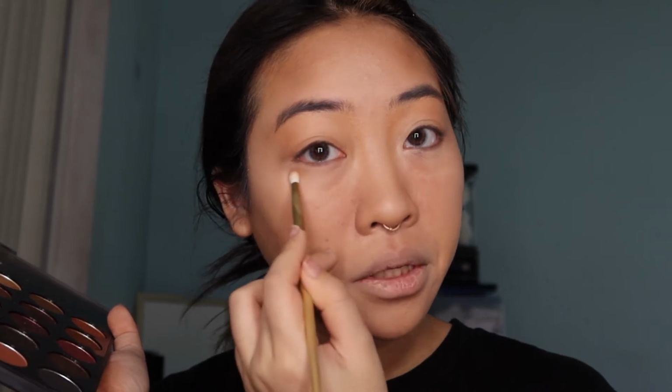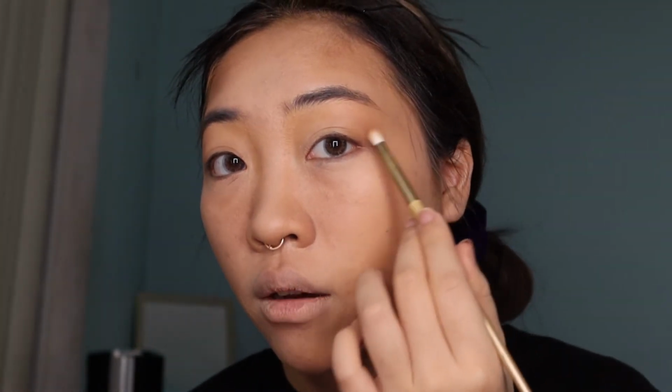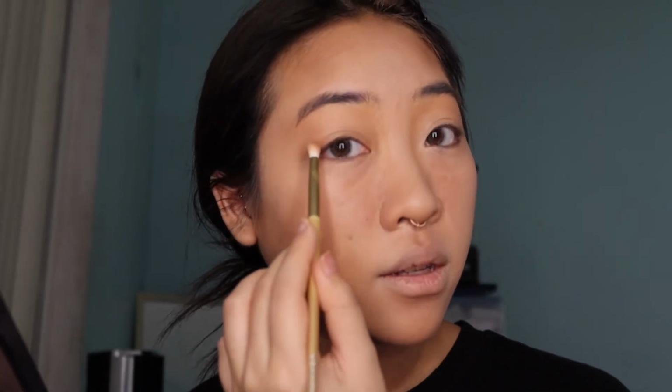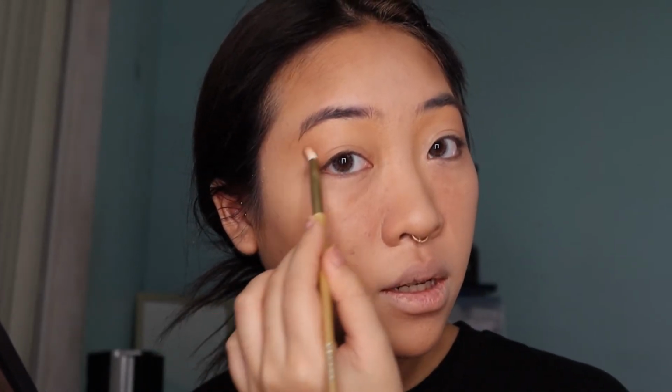That's the whole point. And then you're gonna use this brown, the same brush, and you're just gonna elongate your eyes by dragging it out. And underneath too, just drag it out a little bit. And you wanna swoop down. I swear, you will notice the difference soon once I'm done. Okay, now I look homeless. But don't worry, we've still got a long way to go.